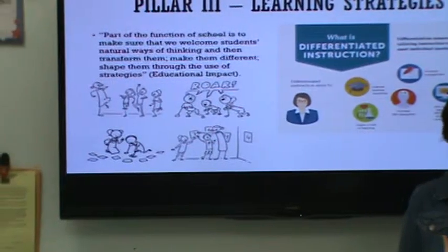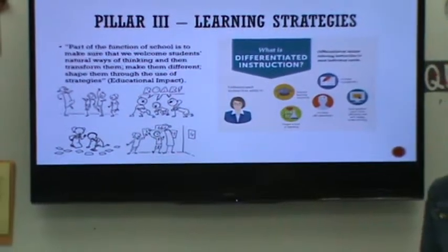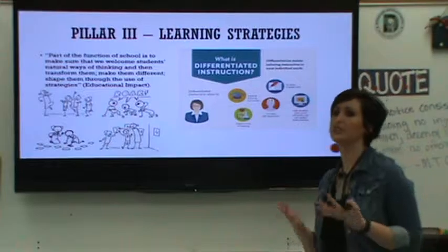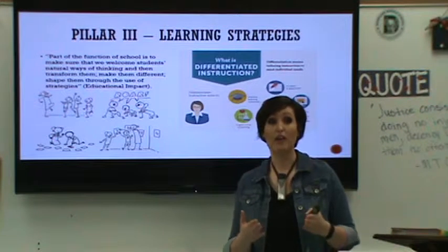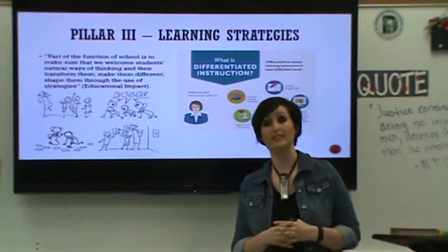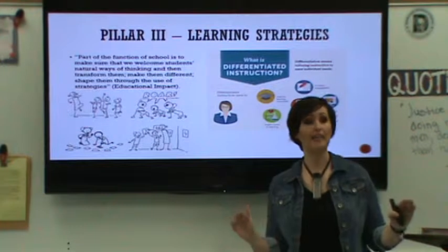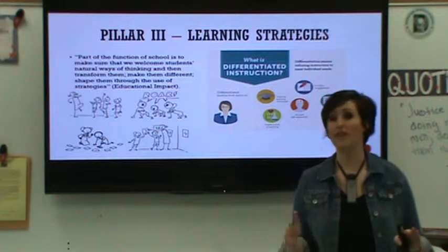Part of our function as educators and as a school is to make sure that we welcome the students' natural ways of thinking, and they're all different, right? All of our kids learn differently, they think differently, but ultimately to remember that through the exercises that we design in our classroom, regardless of what their ability or modality is, we can all get them to the end goal, right? Whatever that end goal is.